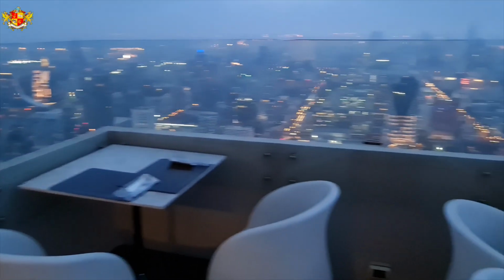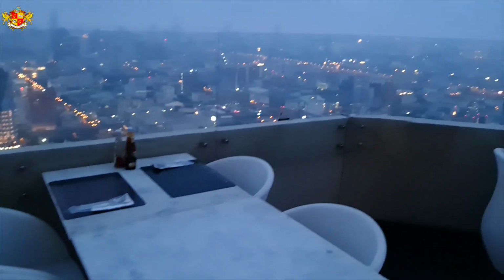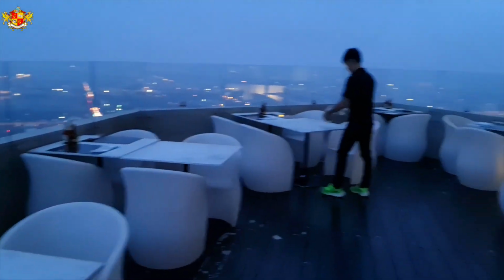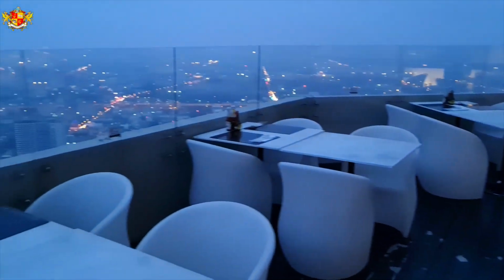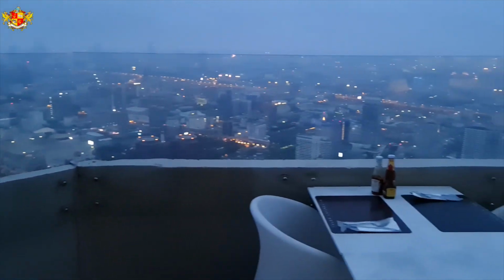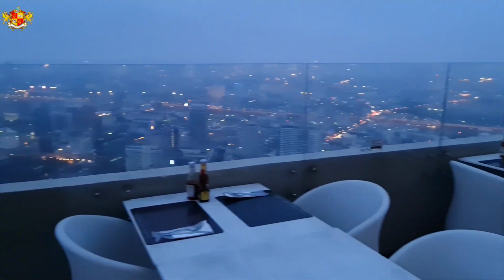So here we are at the breakfast buffet, and you can either sit outside and enjoy this beautiful view and the nice weather in the morning, or you can sit inside, which is also very nice. But we decided to choose to sit outside. And the weather is actually very nice. I don't know exactly what the degree Celsius or Fahrenheit is, but it is very cool. It might even be a little chilly for some people.